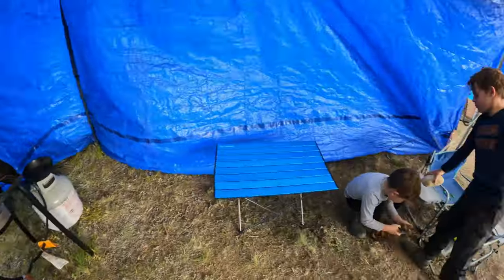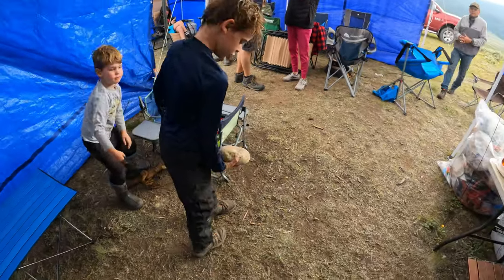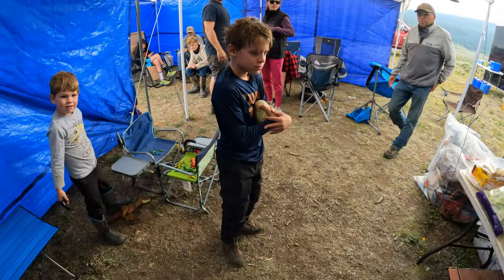Oh man, is that a dinosaur egg? Crack that open. We'll put it in our food. No!